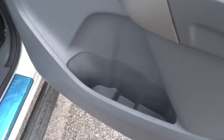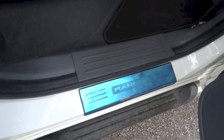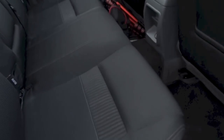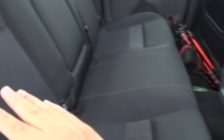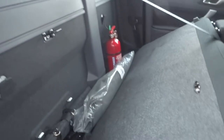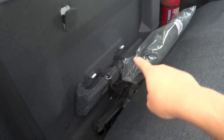Speaker, bottle holder, storage, and window control. Now, you can either flip the seat base up or flip the seat back down. To flip the seat base up, locate this strap right here, pull it, flip the seat base up, then hook it up, and you can access storage areas. Now, to flip the seat back down, pull this strap, flip it down, and you can access the vehicle's jack, toolkit, and whatnot.